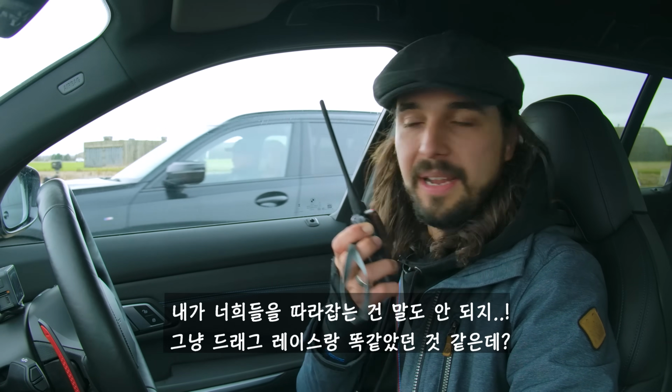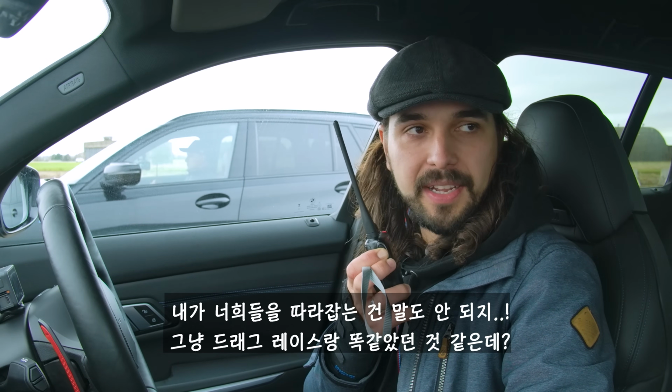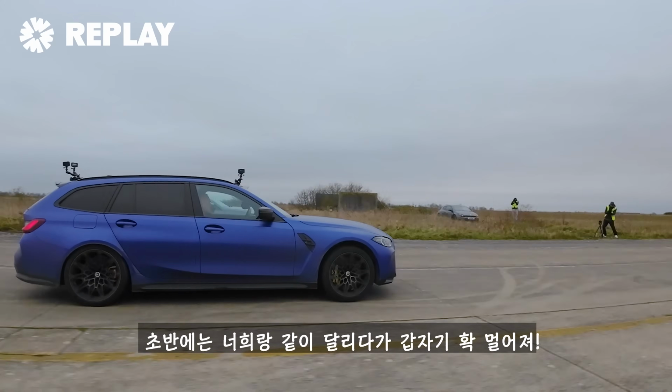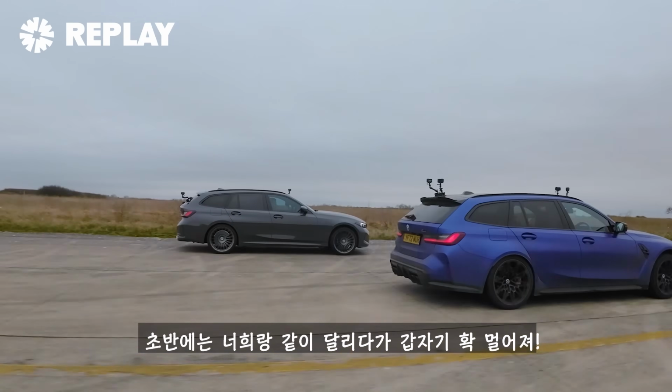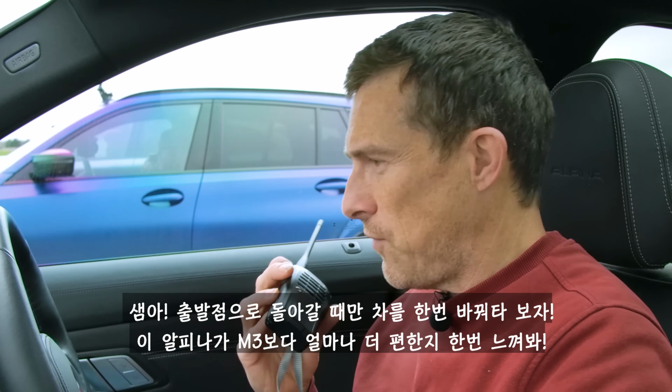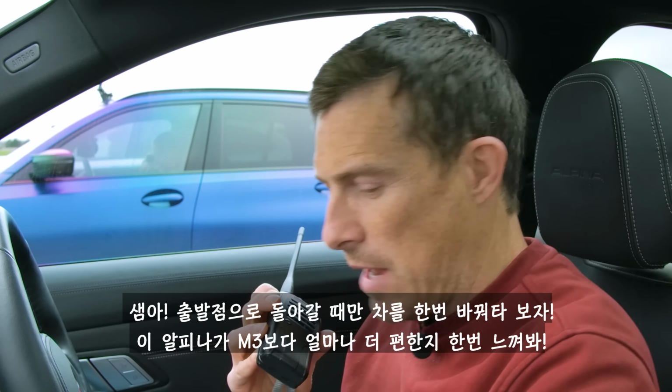There was definitely no pulling back in going on in my car over here, but it felt like a carbon copy of the drag races, to be honest. I felt like I kept up with you guys for a split second and then you just disappeared. Swap with me, Sam, just for the drive back down. I want you to feel how much more comfortable this Alpina is than that M3.